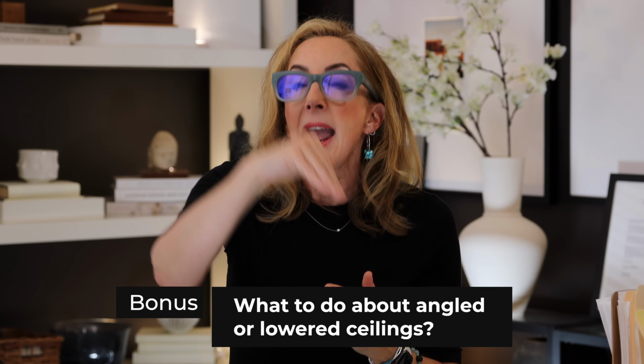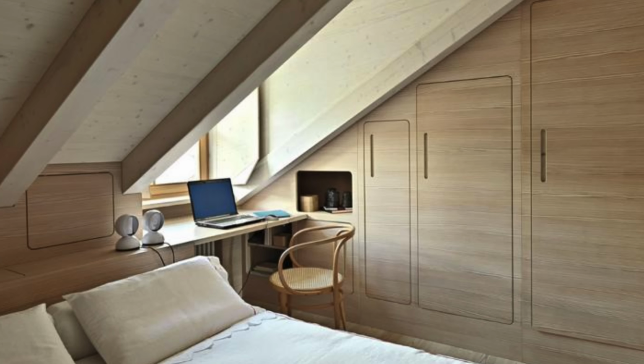Now guys, I've got a bonus tip here. Many small spaces have angled or lowered ceilings on one side or both. Now, you don't have to lose that floor space. What you do is make sure you find something that's a low seating thing, like a beautiful bench or low-backed chairs. Tuck them back in that area, and it's like stealing square footage from your space, and it makes the whole space feel much more generous.